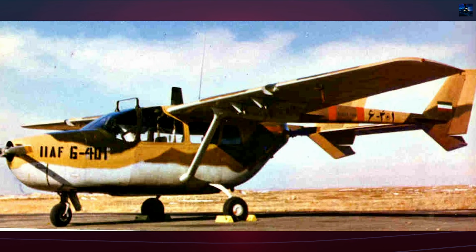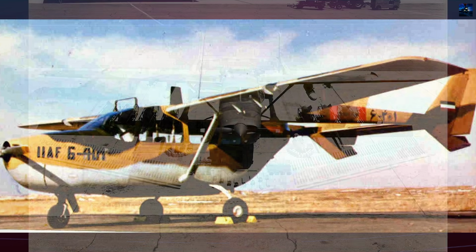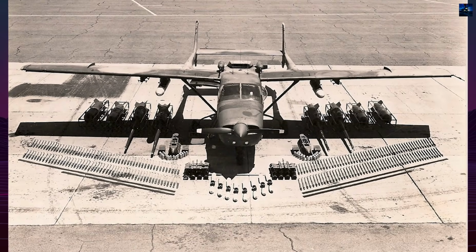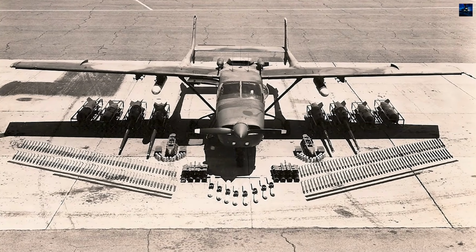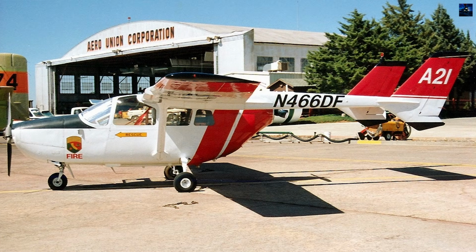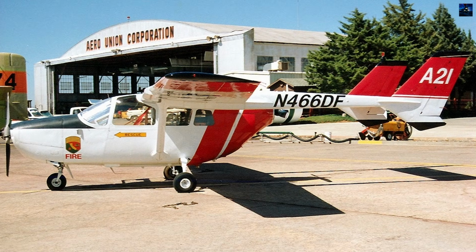Zimbabwe operated 15 FT-337G Lynx aircraft equipped with turbocharged engines and armed with twin 7.62 mm machine guns. CAL FIRE selected 20 Vietnam veteran O-2s in 1974 for air attack coordination.